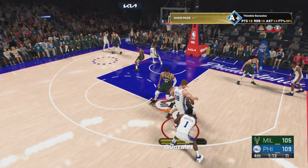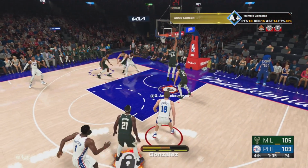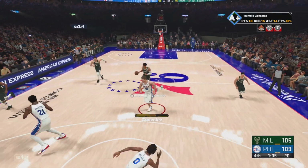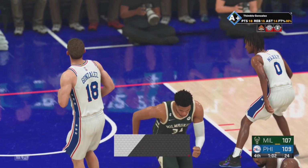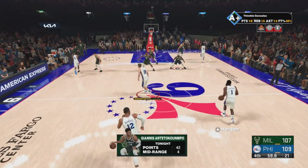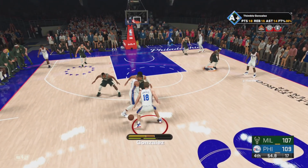Embiid is finding where to go with it. From deep, Harden. Rebound, Milwaukee. Giannis up top. Covered by Embiid. Count it. And the 76ers lead has been cut down now to just 2 points with that basket from Antetokounmpo. Harden kicks to Embiid.